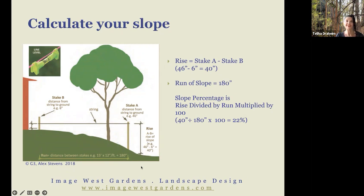rise of the slope. I'm getting tired here. The run of the slope is the distance from stake A to stake B. And the rise is the measurement that I gave you, 40, divided by the run, which is 180, multiplied by 100, and that will give you the slope percentage. And I'm sorry, I kind of messed that up, but this presentation will be archived. So if I'm going too fast or too slow, you can always go back.